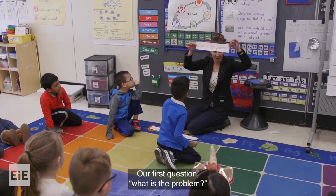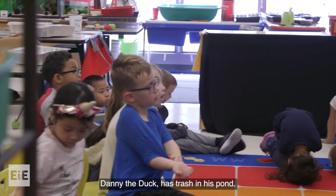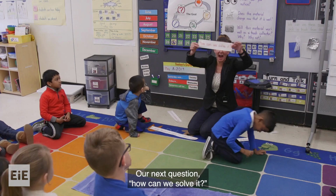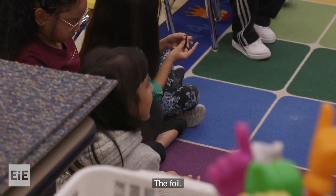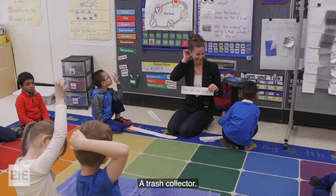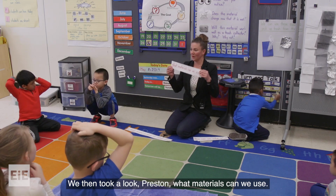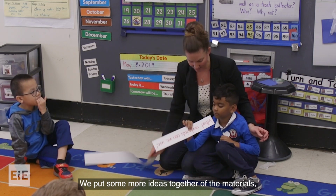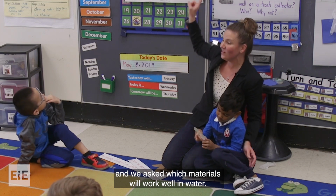Our first question. What is the problem? Lucy. Danny the duck has trash in his pond. Our next question. How can we solve it? How can we solve it, Maliha? Get the boil. What are we going to make? A trash collector. Yes, a trash collector. We then took a look, Preston. What materials can we use? We put some more ideas together of the materials, and we asked which materials will work well in water.